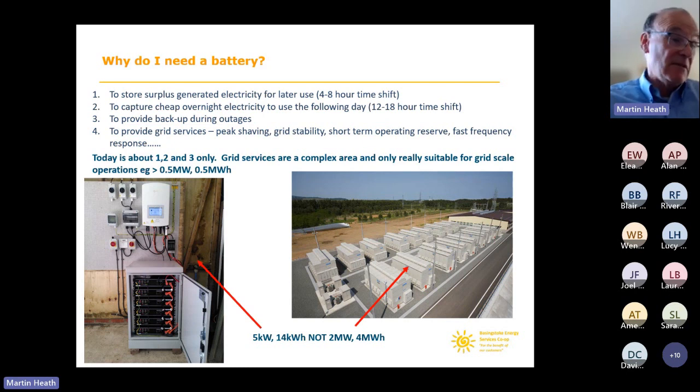On the left there, you can see a system we installed very recently. That's 6 or 7 batteries. There's about a 5 kilowatt inverter there, which can charge the batteries at 5 kilowatts and discharge the batteries at 5 kilowatts, and can store about 14 kilowatt hours of energy. The grid scale stuff on the right there is the stuff we won't be talking about today. They can range up to megawatts in terms of power and megawatt hours in terms of storage energy. But we are at the lower end today.